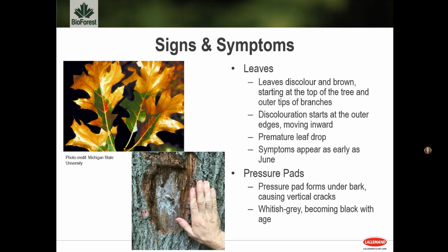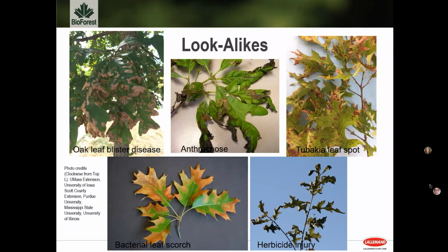When it's fresh, it's whitish and gray colored, and it becomes darker as it ages, eventually turning black when it's no longer viable. Those pressure pads form almost exclusively on red oaks and species in the red oak group. Very, very rarely will they form on white oaks, and they only form after the tree has died. But sometimes trees die without forming those pressure pads. For example, in hot, dry weather, the development is inhibited. So that's what oak wilt looks like.